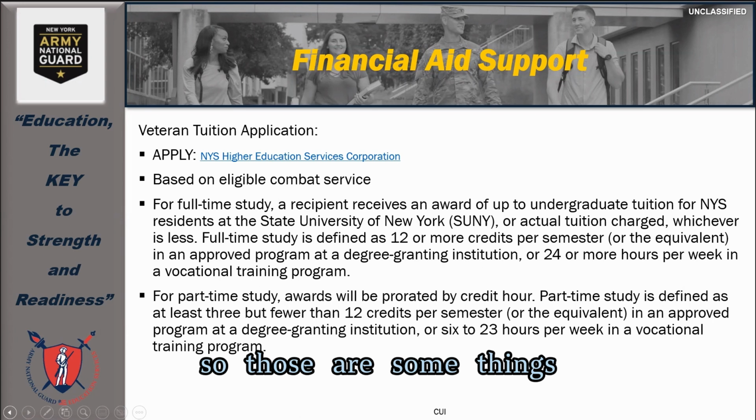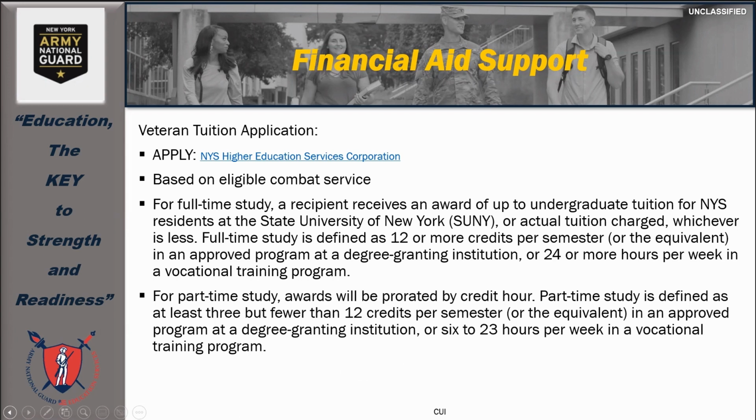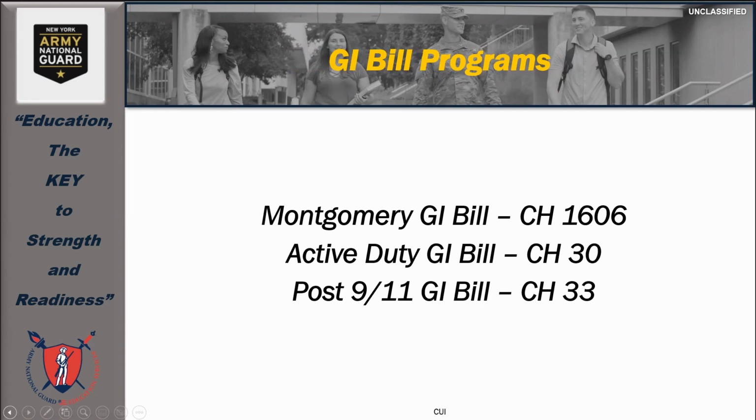So those are some additional resources that you can see if you're eligible for and apply for to help you go to college and help with any of your college expenses. All right.